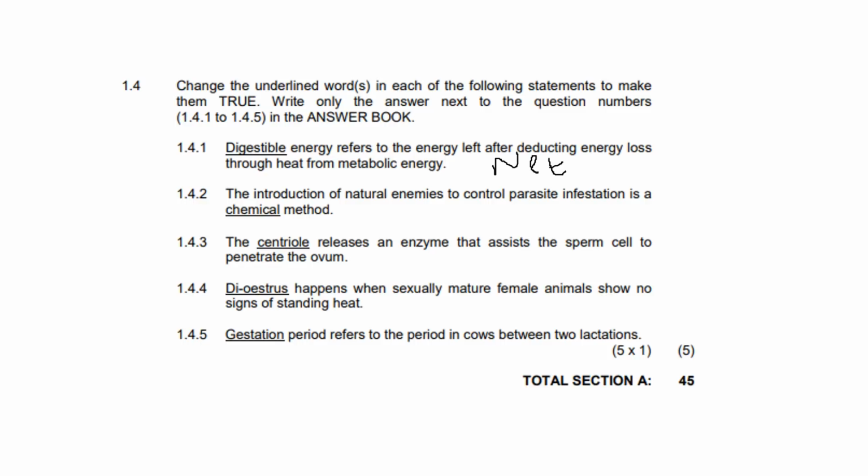The introduction of natural enemies to control parasite infection is the same as chemical. Mostly we know it's either chemical or biological. So it will be the biological method. If tomorrow they give you the biological one, you're going to change it to chemical, because those are the two most common methods for parasite control.